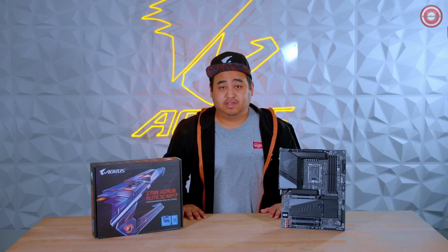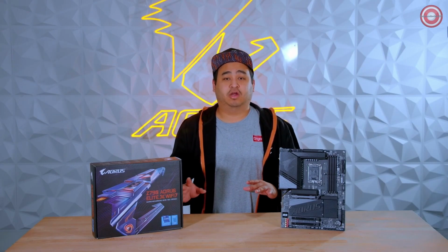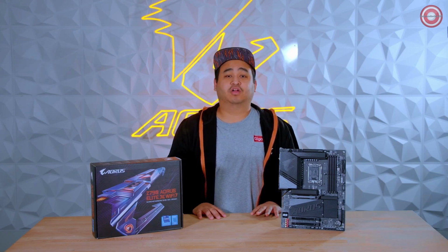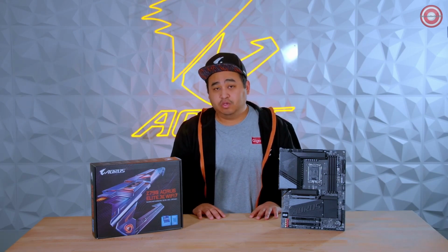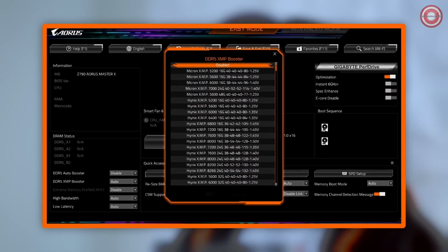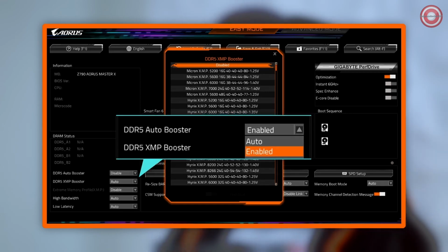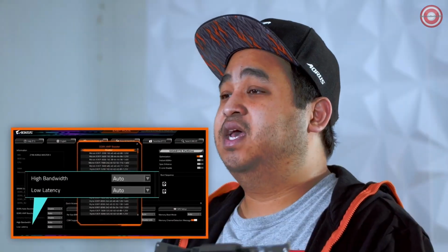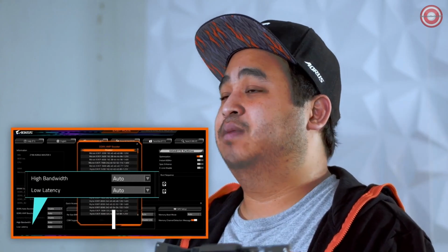Now that we've gone over what's new physically on the board, let's go ahead and talk about specs. So let's start off with the fast performance. The Z790X line of motherboards are improved over last generation with faster and more improved overclocking capabilities with DDR5 Auto Booster, which allows you to boost the native DDR5 from 5600 to 6000. We also have improved XMP Booster, which auto boosts the DDR5 to the highest profile. And we also have high bandwidth and low latency for the DDR5, increasing DDR5 speeds by up to 50%.